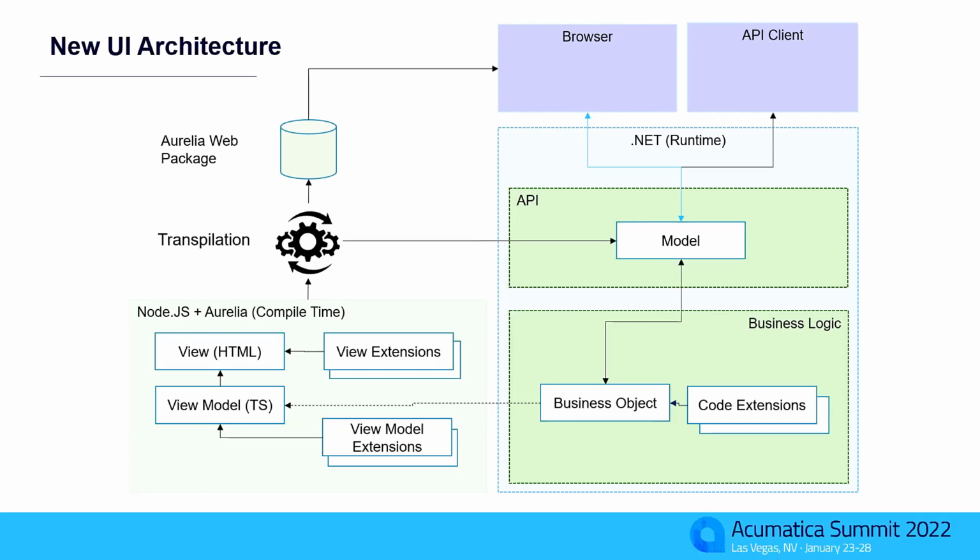Transpilation is a process similar to compilation, that basically walks through the code, resolves all the dependencies, and makes sure that the code is compilable, that TypeScript is compilable and converted to JavaScript. At the same point in time, you can do certain kinds of transformations during this process.